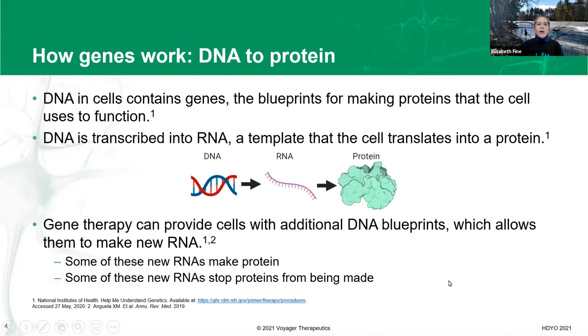I just want to give a little overview of how genes work and how we get from DNA to protein. Our DNA in our cells contains genes, and these are the blueprints or instructions for making proteins. And proteins are the things that cells need to function. Throughout our bodies, we have a number of different proteins that help our cells do what needs to be done to keep us alive and to keep all of our organs working. In order to do this, the DNA is transcribed into an RNA. That's the template the cell actually uses to translate the DNA information into the protein. So it goes from DNA to RNA to a protein.